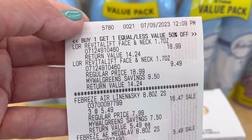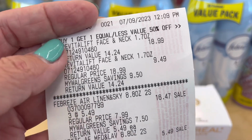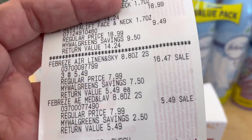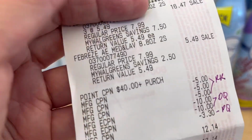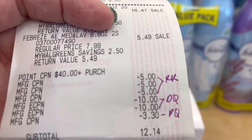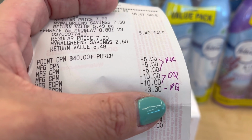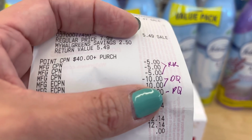So the L'Oreal are buy one get one 50% off. One is $18.99, the other one will be $9.49. And then the Febreze Air, and then that is my points booster. I rolled a total of $15 in register rewards, and this is the coupon for the Febreze, and those are digital coupons for the L'Oreal.